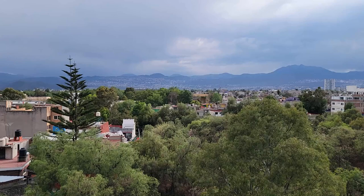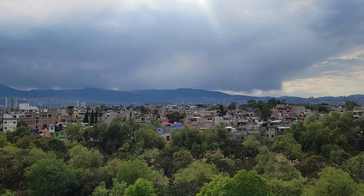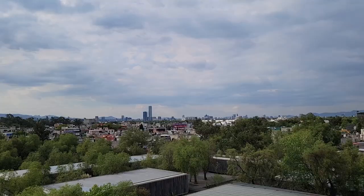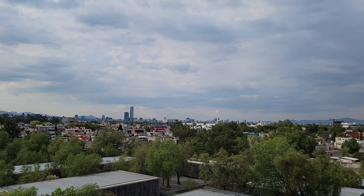How about a 360 degree view of the mountains, the rain in the mountains, and Mexico City. This is amazing. Wow. Thank you, Diego Rivera.